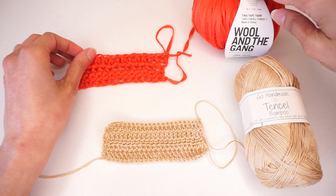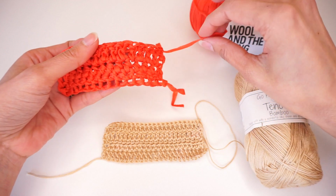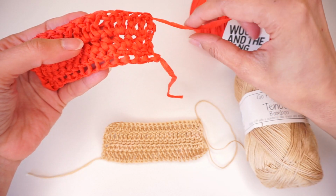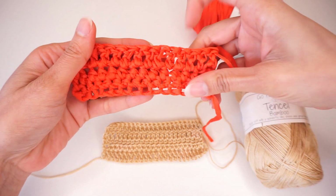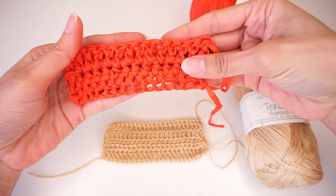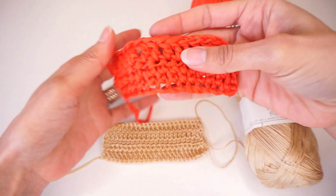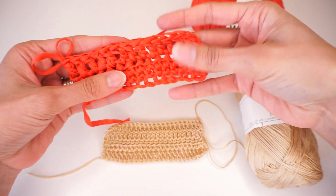Now let's take a look at the other batch that I made, and this is the 100% Tencel yarn. Now this specific yarn is not only 100% Tencel, it's also sort of like fettuccine shaped. The yarn itself is flat and wide, a little like t-shirt yarn. So when you work with it, it gives the perfect stitch definition, just as I've said. Look at this. This is also rows of single crochet, half double crochet, and double crochet. And you can see the stitches perfectly. Doesn't matter what way you look at it. You just notice the pattern right away.